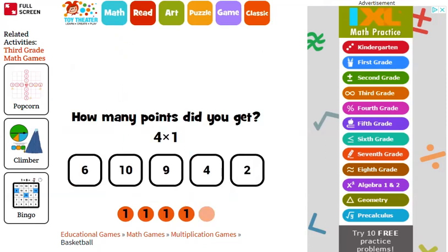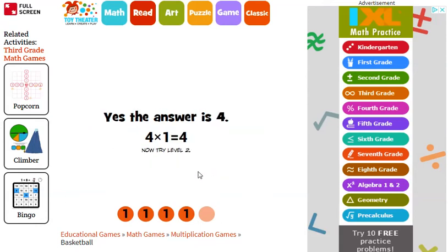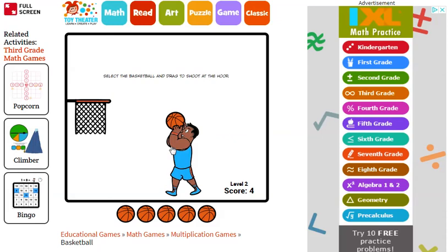Anyway, with each level of the game, the baskets each get worth more and more. So they start as each basket being worth 1. So kids can either count 1, 2, 3, 4, or they can start learning about multiplication, 1 times 4 is 4. And then it keeps going on up until each ball is worth 5 points, I believe.